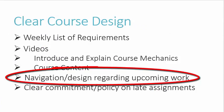The next item is navigation and design regarding upcoming work. I often hear complaints from students if the instructor restricts them from accessing resources or activities in the upcoming weeks. Students may take an online class because of time restrictions in their lives, like jobs and children, so being able to work ahead can help them succeed. On the other hand, there are successful online instructors who do not have every week open from the beginning. But if your course design does let you make all the resources and activities available to students, please do open them up. You can set individual activities to close when appropriate, so the course is not self-paced.